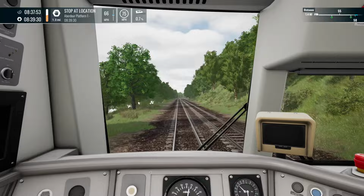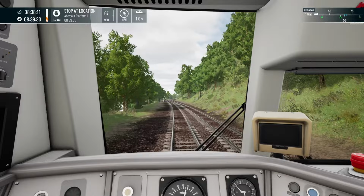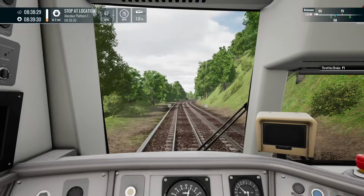Get a view. I'm trying to see the scene there, but not doing too well. I have actually tried this in Formation Designer, and it's fair to say the 170 basically can't be used in Formation Designer. All you get is a 3-car unit, and you can't couple any other 3-car units to it. Damn, we should be down to the 55 here.